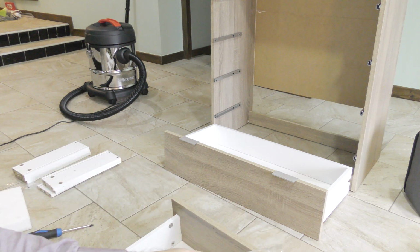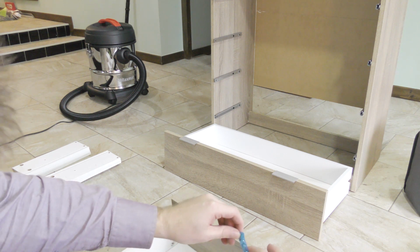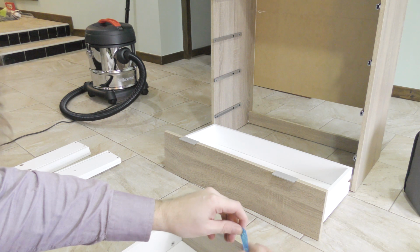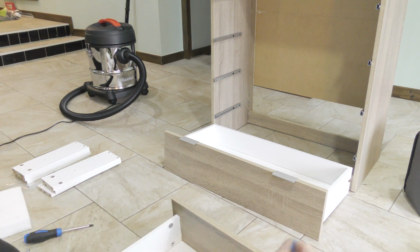Okay, so the handles are these metal handles here. There are 5 in each package. We need 2 for this one, and the screws are in little bags like this. And weirdly enough, we need 4 for this. 1, 2, 3, 4, and there are 2 more for the next one.